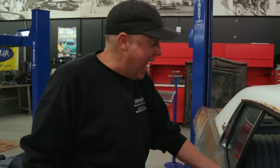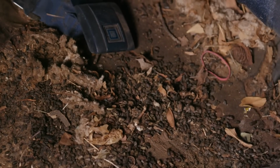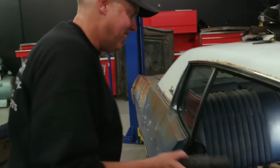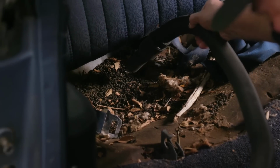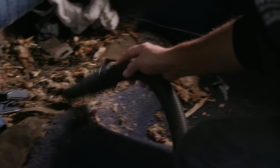We've had rat poop cars before, but this thing is epic. Look at that. It is disgusting. Full hantavirus. I don't even want to breathe it. This reminds me of when I was a kid and never cleaned out my hamster's cage. Blech.